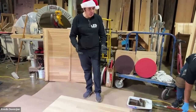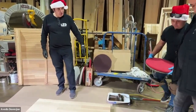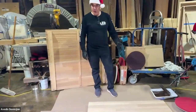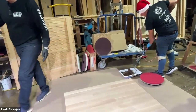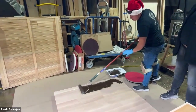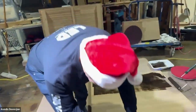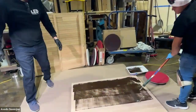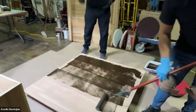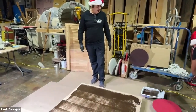I'm not gonna go into all the details of the oil, you know what type of oil we're using. While he's doing this, I can talk a little bit. We're gonna be using the LED cure oil, from Westing and Heidelberg. Those are the two brands I am working with. The difference of LED cured oil is that as soon as we put the oil on, we hit it with the light and everything is cured. It's all ready to go.